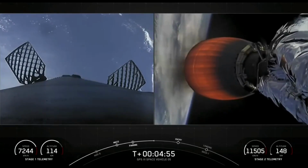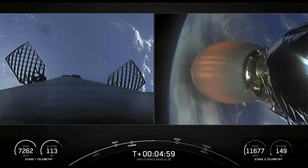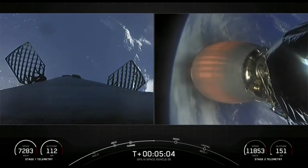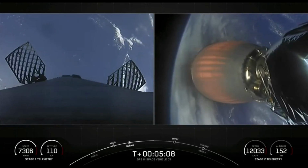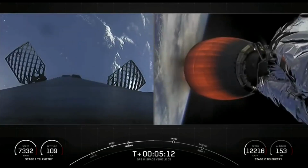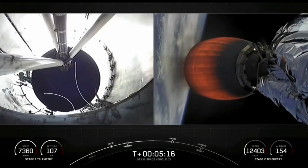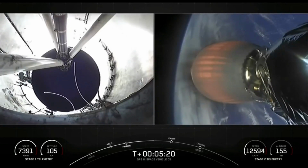You can see from the live views on your right, the second stage MVAC engine is burning, and there on your left is a live view of the Falcon 9 first stage as it's preparing to re-enter the Earth's atmosphere. At T plus 6 minutes and 18 seconds, you should see on your screen the first stage's entry burn. This is in just about a minute. This burn will last about 30 seconds. Acquisition of signal, New Hampshire.